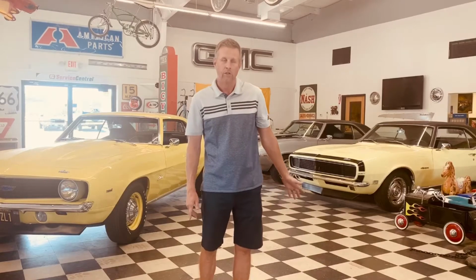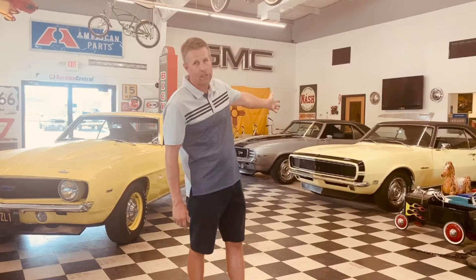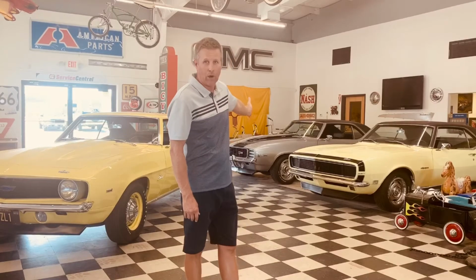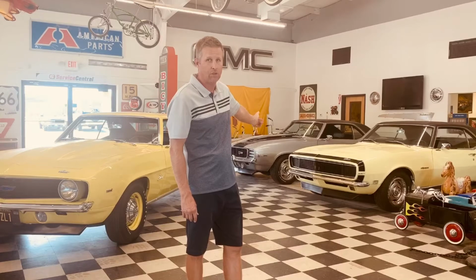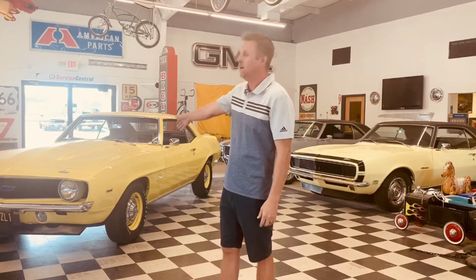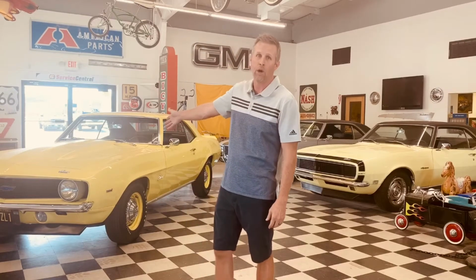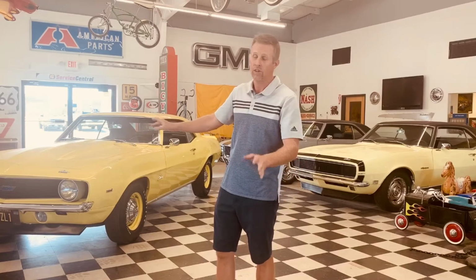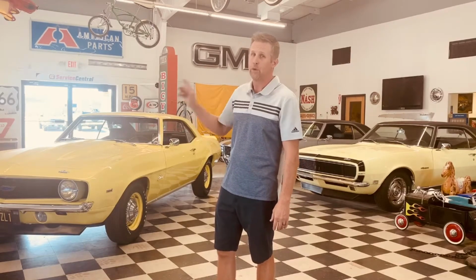Hey, want to just do a brief rundown, kind of show you what's sitting on the showroom floor behind me here. So quickly, 68 Camaro RS, amazing. 69 Camaro Z28 RS, numbers matching, super cool. And a very special 69 Camaro Copo ZL1 Tribute, not the real deal, but a real deal aluminum 427 motor.